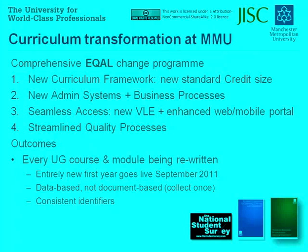Alongside that, lots of the administrative systems and business processes are changed, bringing together the new VLE, Moodle, which is why we're here, and enhancing our web and our mobile provision, which is why our colleagues over there are here as well, and also streamlining the quality processes. If you work in universities, you'll know there's a huge amount of work involved in all of those sorts of things. The little icons at the bottom put it into context: 2 of our threshold standards, one around our student experience and one around our learning approach.